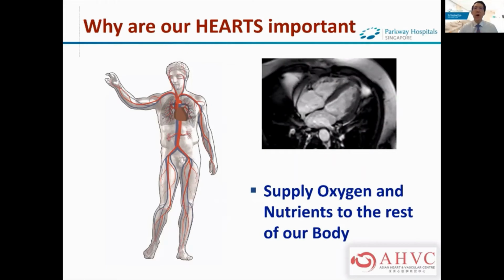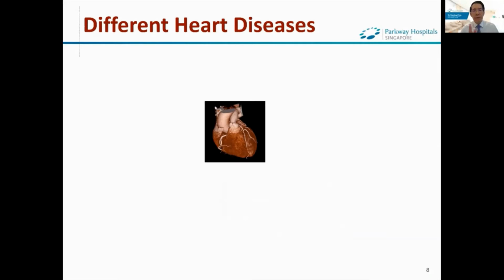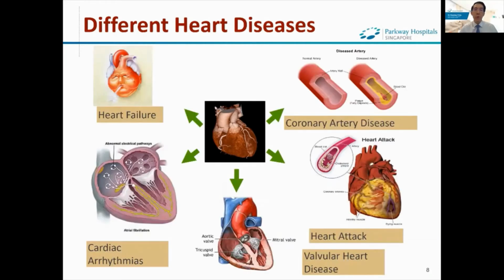So, about hearts. Why are our hearts important? Well, you know that our hearts supply oxygen and nutrients to the rest of our body. And there are very many different kinds of heart disease. And as shown here, many things can go wrong. We can get heart failure, we can have coronary artery disease, some unfortunate patients may suffer heart attacks, or you can have cardiac arrhythmias or irregular heart rhythm, and some patients may get valvular heart disease.